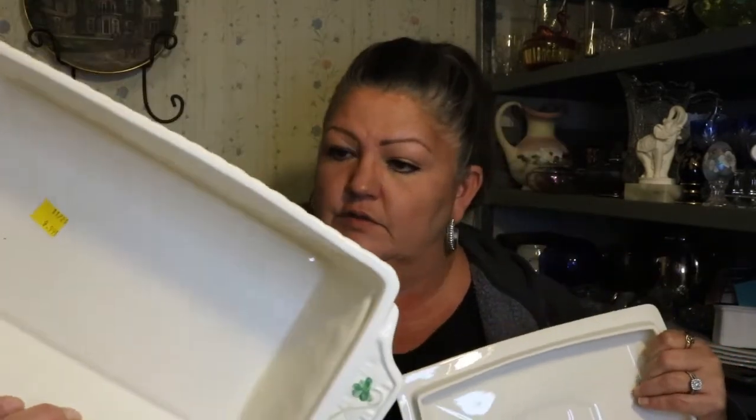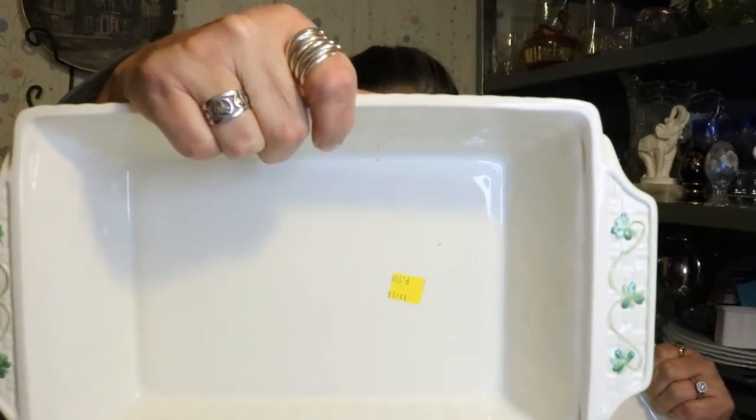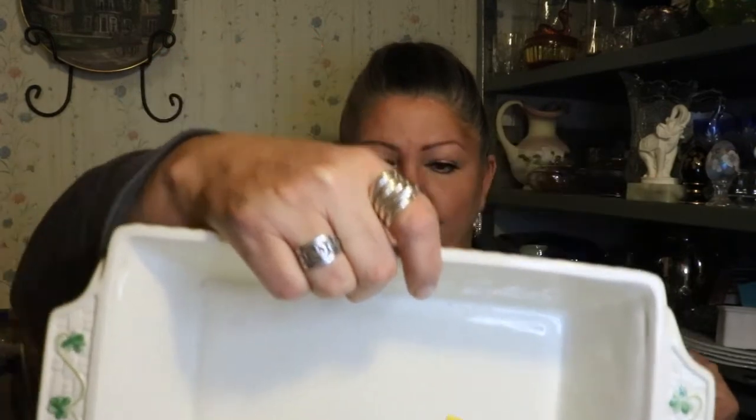Looks like it might have just been stress. I bought this for $9.99. This was the most expensive piece there, and it's Belleek Every Day, and dishwasher, microwave, freezer, and oven safe. These run anywhere between $40 and $35.